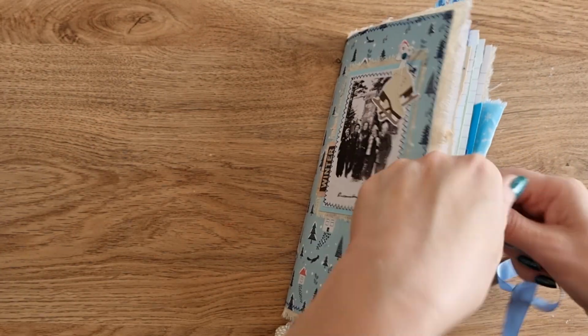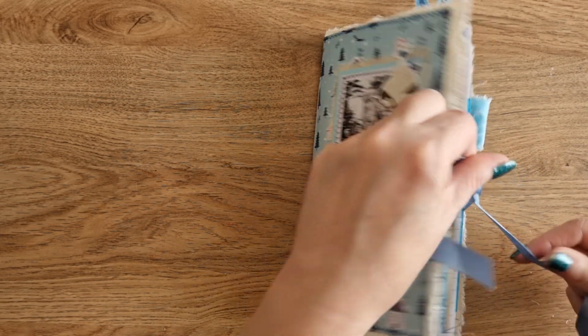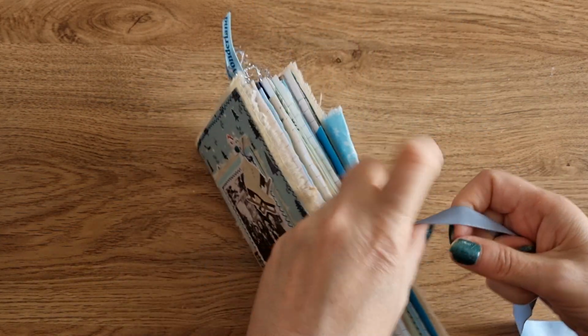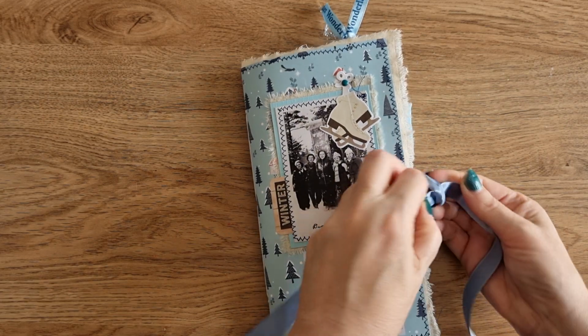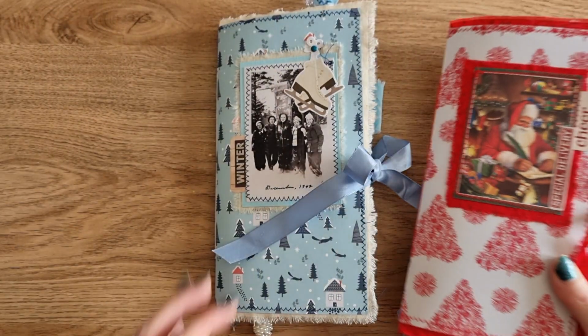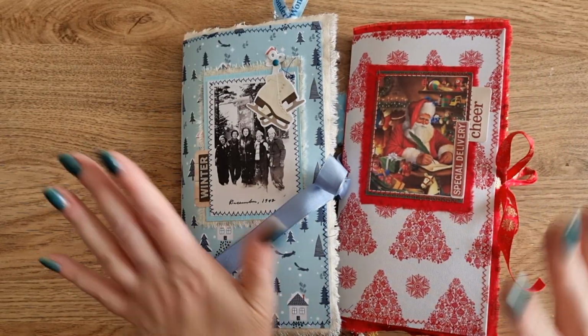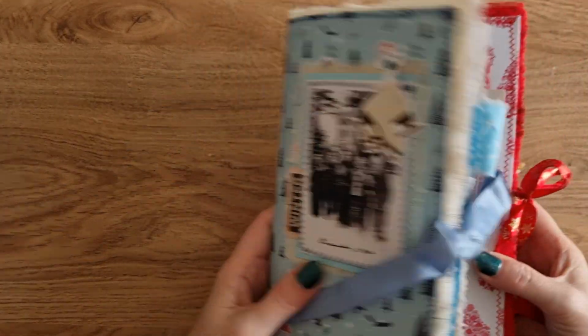So that, guys, is Noel. So you have two options depending on either what you celebrate or what colour you like, or whether you want to go all out Christmas with Carol, or whether you want more of a blue winter theme with lots of snow people. So there we have the two journals.